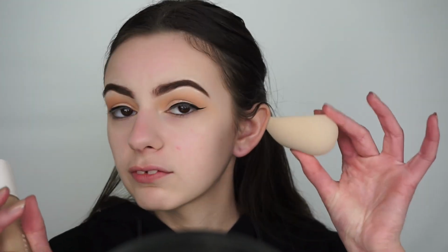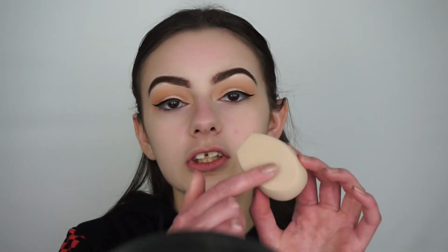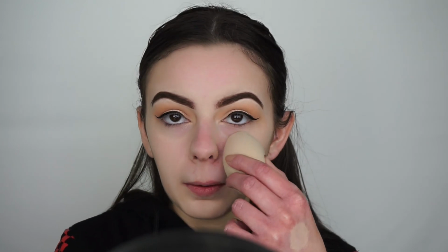It's just as soft, if not softer, than a beauty blender, and I am obsessed with this. I cannot wait to try it. And I also do want, as I mentioned earlier, the foundation brush to use with the foundation, because I also want to try that out on my face. And I love that it's got a straight edge here to help blend out your under eye concealer, or even concealer on your jawbone when you want to contour. It's a great sponge, so I can't wait to try it out. Hopefully it works great on the face.